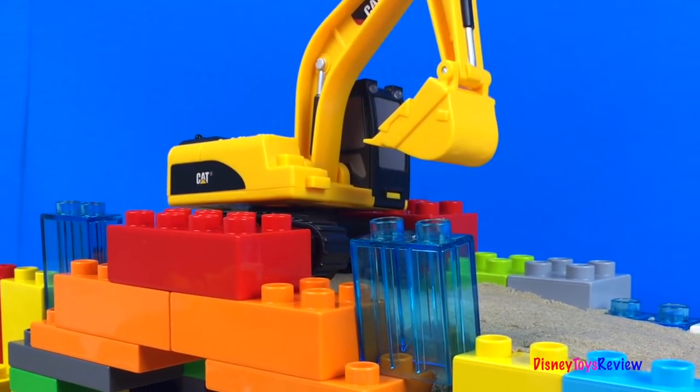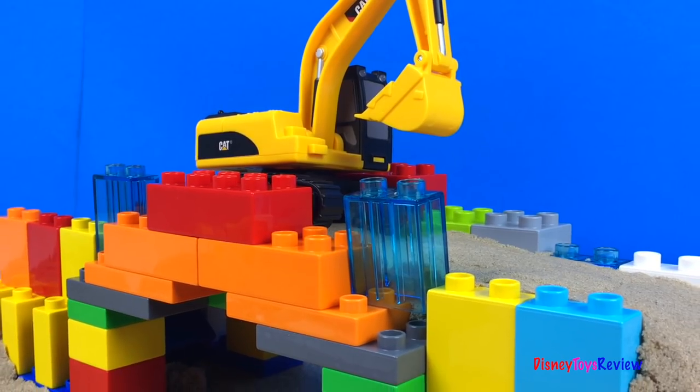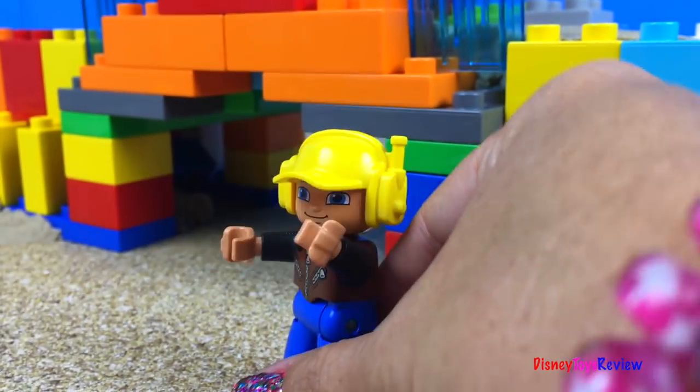I love seeing all the work we've done with this kinetic sand and these Legos. So fun! Looks like it's been a hard day's work.